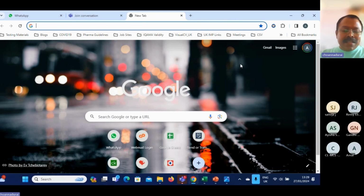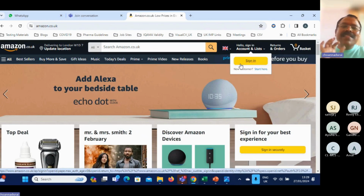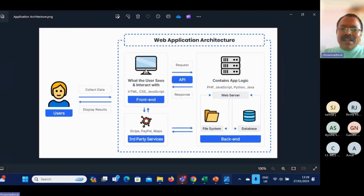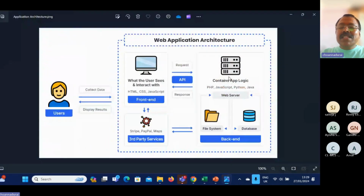Only I have a browser. Then I'm typing my application URL. Now this is connected with the server. See here, this is the front end through the browser. We are connected to the server. Then we are getting the details, but these details are from the server. And once again, the server is connected to the database.